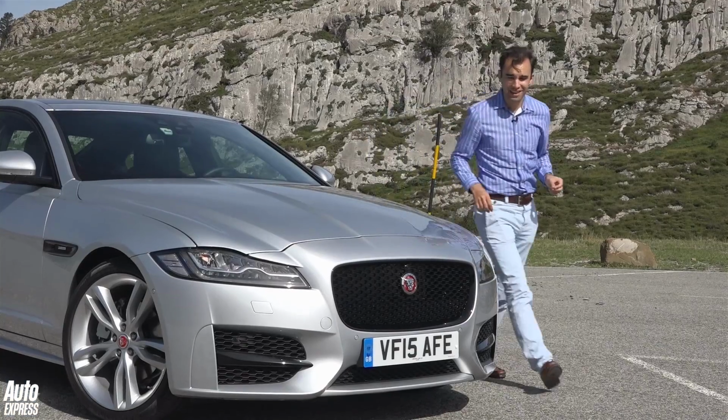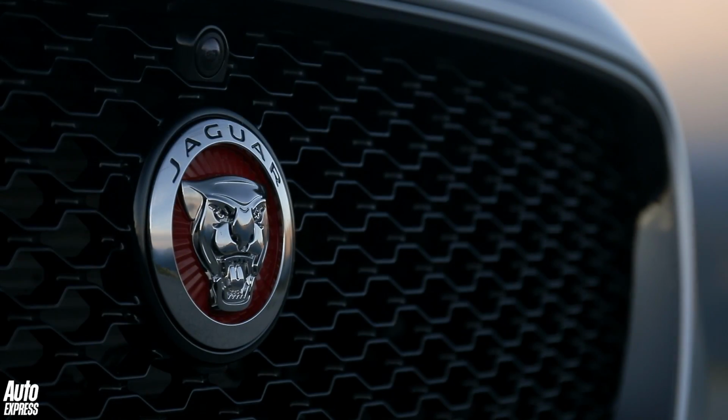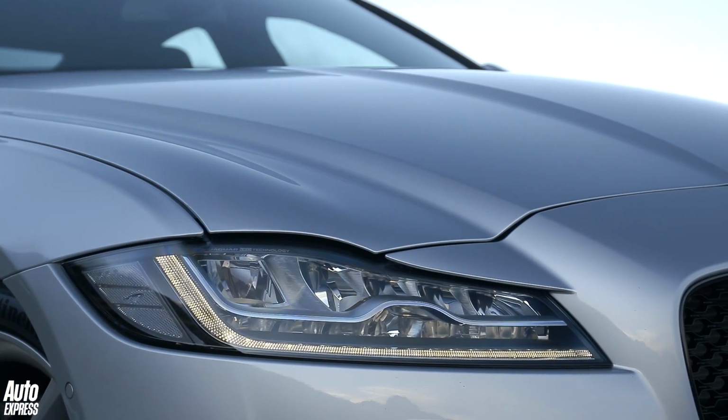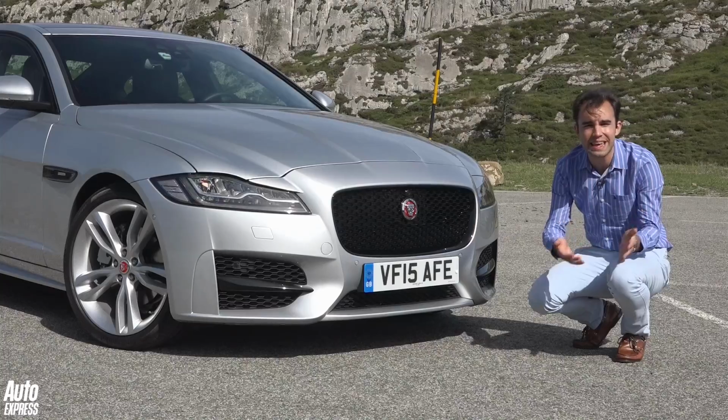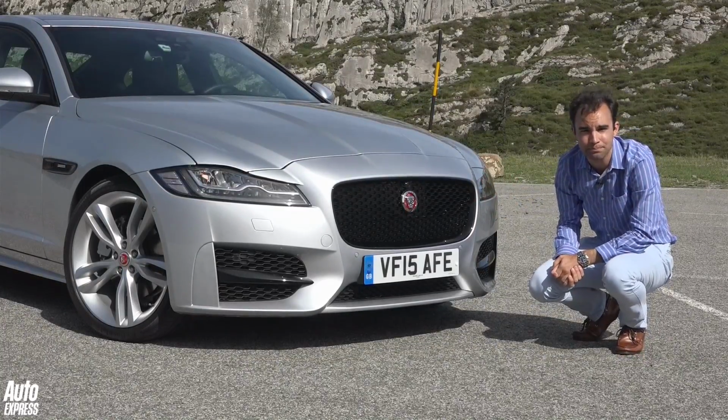Well, you have your work cut out from the front. Down here it's all very similar to the XE thanks to the large grille and the swept-back headlamps, but it's all designed to create a family look. So the XE, the XF and the XJ look like one big happy family.